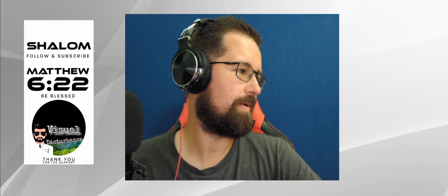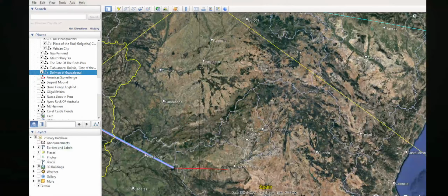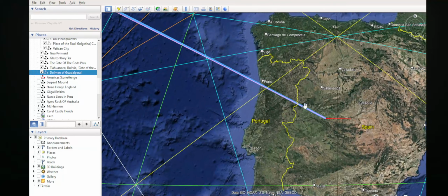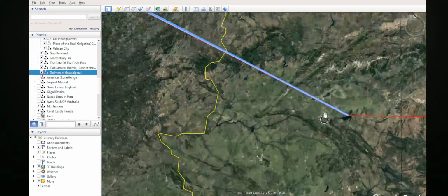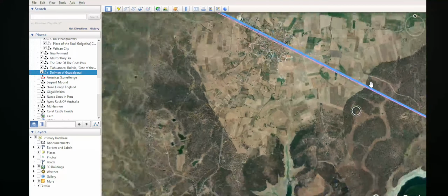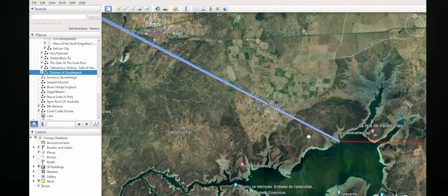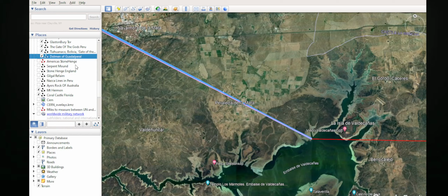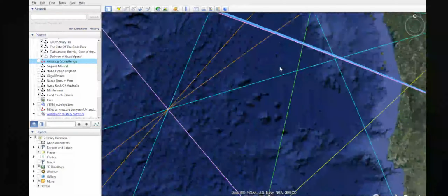So anyways, let's get back into the Google Earth thing. I just want to show you all that before we leave this location. So you see this blue line here, right? I have a blue line, and I have a highlighted bright pink one. I'll show you what I'm talking about in a minute. So keep an eye. Here we are, the beginning point. So I'm going to go to American Stonehenge.